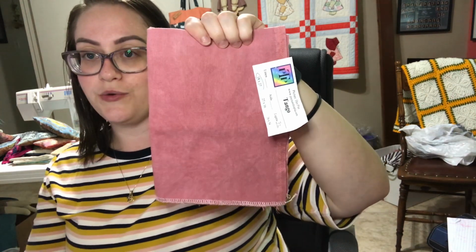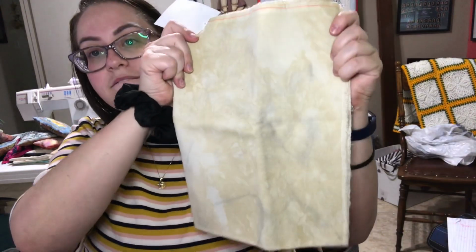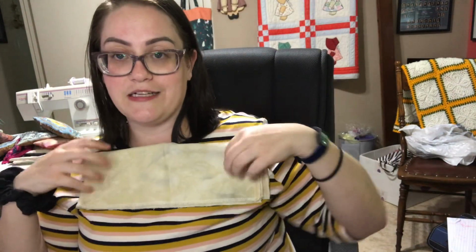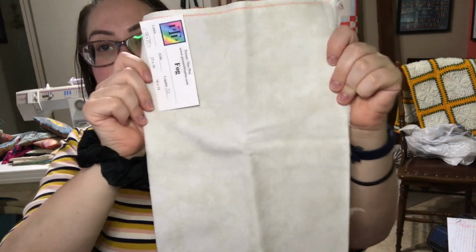All right, we're getting into the Pictureless Plus. I have half a cut of Tango from Pictureless Plus. This is 32 count Lugana. Tango is a really beautiful reddish color, like rusty red. I have a cut of Ancient. Again, it looks like a piece of parchment with some ink splattered on it, like you got it on the side of your hand and accidentally rubbed it across the rest of the page. And then I have a 32 count piece of Fog from Pictureless Plus. There's a little bit of greenish toned cream mottling on it. It's a really nice neutral.